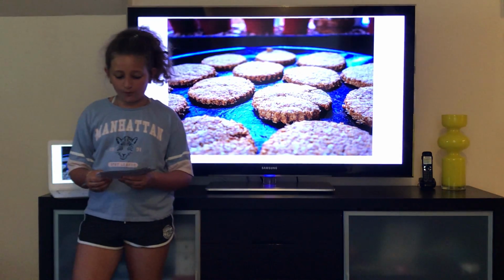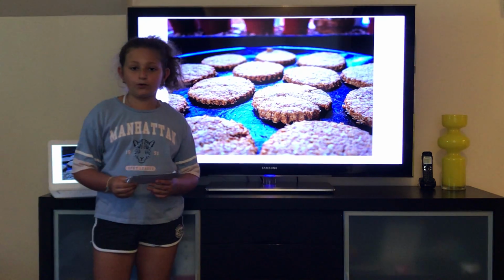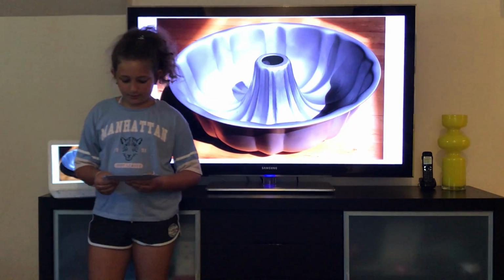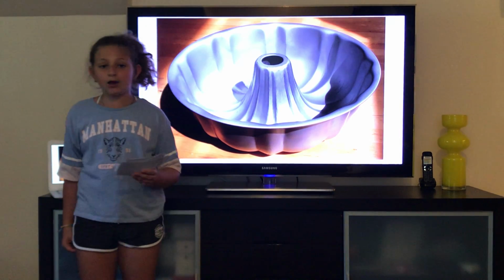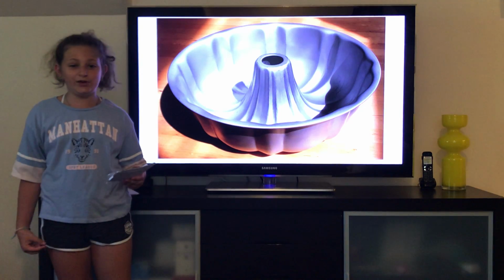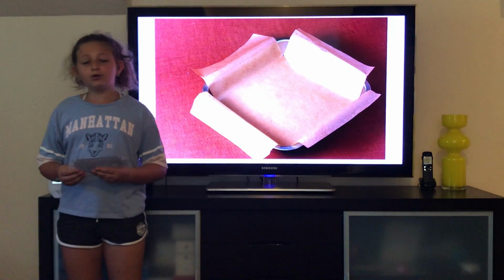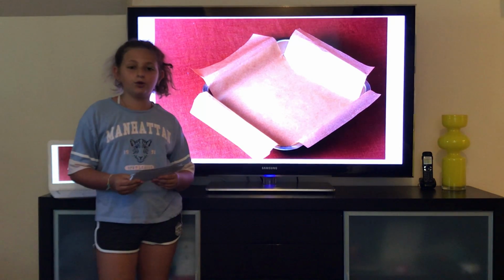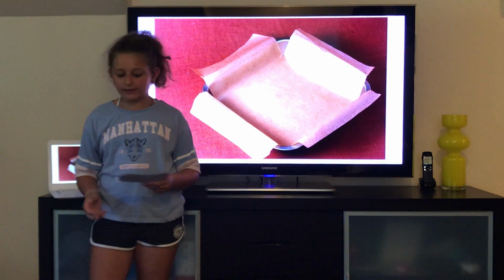Also, did you know that biscuit pans were a big hit in the 1900s, but now we use them more for gingerbread? Another example is that in the 1900s they called cake pans and cupcake pans patty pans. Weird, right? Lastly, when you would want to bake a cake in a cake hoop, you would need to get parchment paper and rub butter on it so it wouldn't stick.